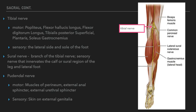The sensory nerve is going to innervate the skin of the posterolateral side of the leg, as well as the lateral side of the foot. The tibial nerve also supplies the sole of the foot, all the nerve sensation from the sole of the foot. Moving down, you have the sural nerve. The tibial nerve gives rise to a branch that contributes to the sural nerve, and this is a sensory nerve only. It innervates the posterolateral aspect of the leg, the lateral part of the foot, and the lower ankle.